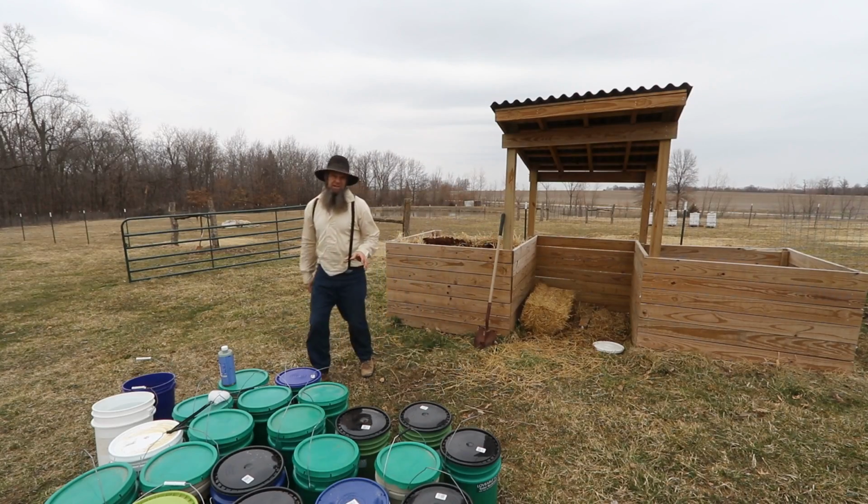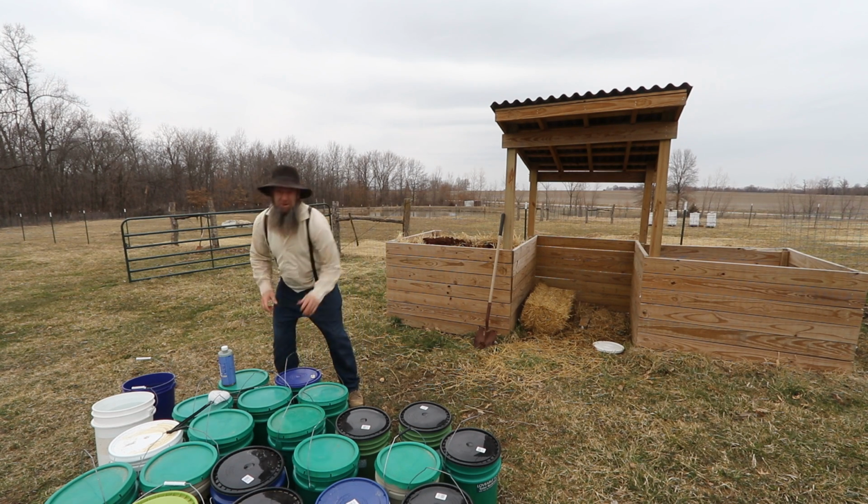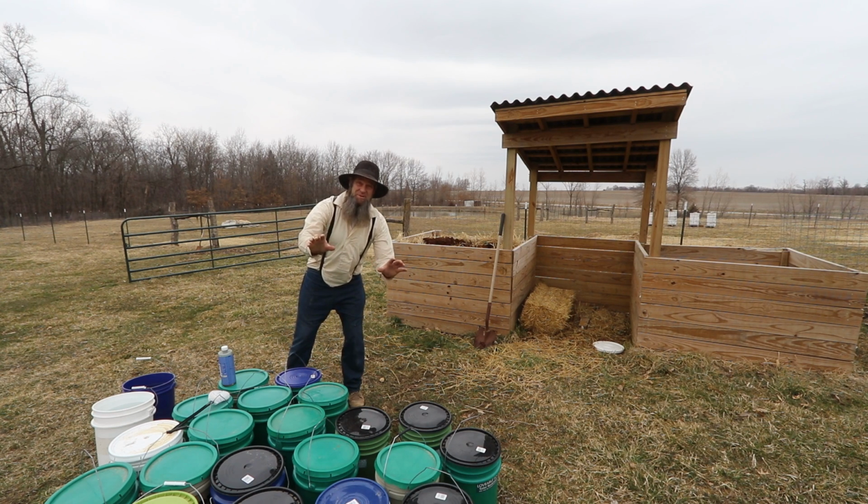Now this is the part that you don't want to be too up close and personal with. This is the only part of the whole deal that'll have a smell to it, is when you empty out the buckets. So I moved you guys back there a little bit. Hope you appreciate it.